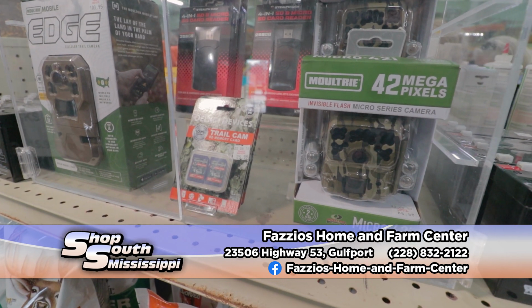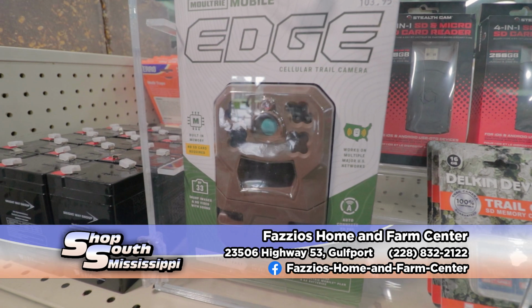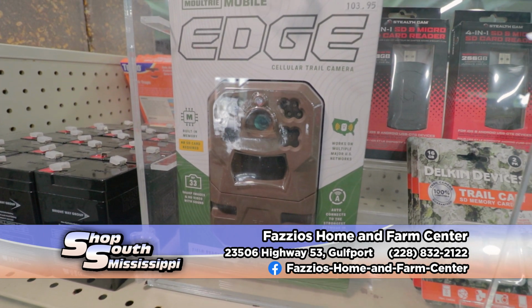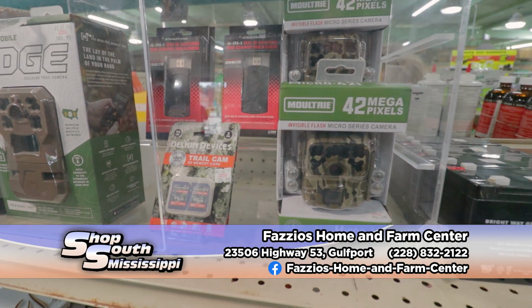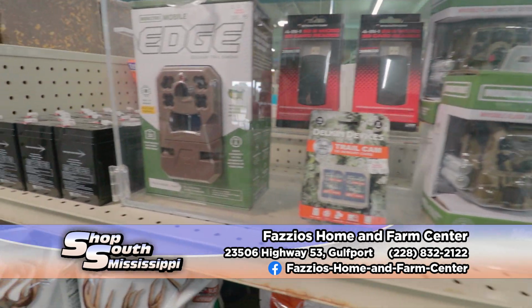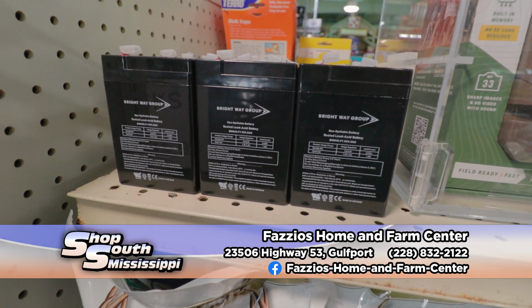Very important, trail cameras. So you've got to get an idea what's moving through your area. Some different ones, and they're easy to use. We also, next to that, you'll see we carry some of the batteries that they need to put in the automatic feeders. We carry the replacement batteries for those as well.